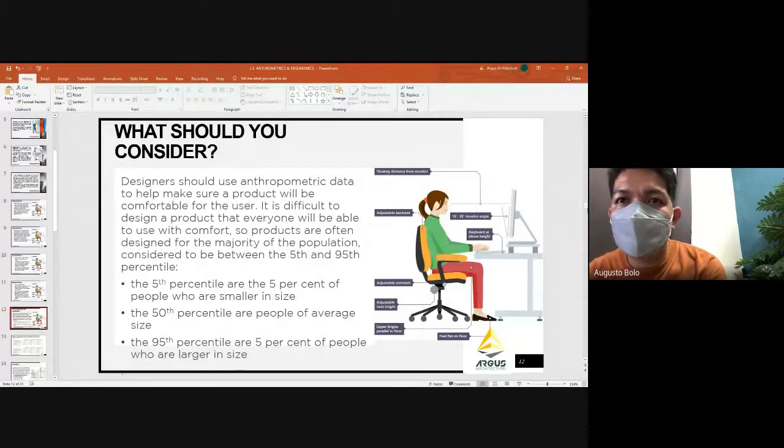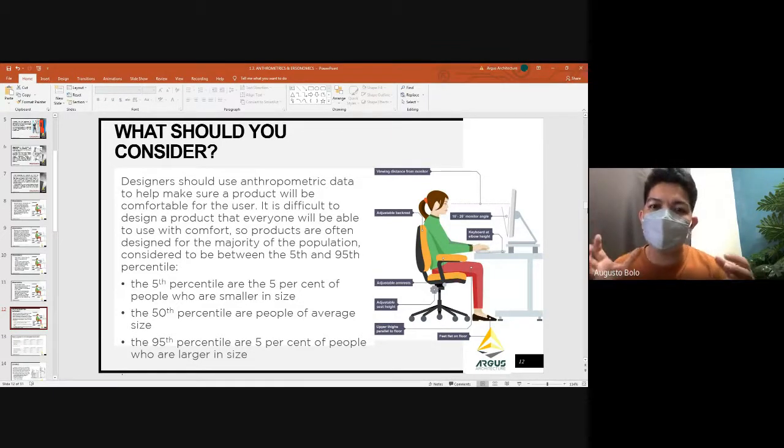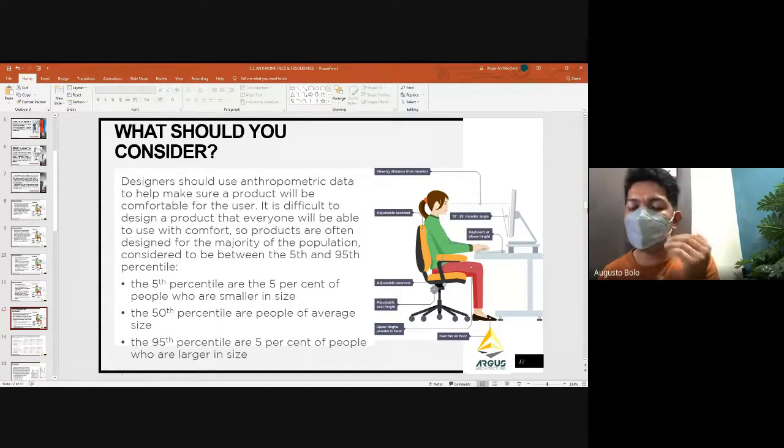So, paano natin ginagamit yung anthropometric data in designing? Okay, sabi ni John Jerry, we have the 5th to 95th percentile bracket in identifying the anthropometric data. Yung 5th percentile, the 5% of the people, refers to those who are smaller in size, not the average one. Kung halimbawa, 5 feet yung average, lower than 5 feet yung mga nasa 5th percentile. While the other one is the 95th percentile, larger in size, 5% din yon. So the average is the 50th percentile, halos nagpapantay ng mga sizes. Say for example, 5, 5'1", 5'2", 5'5", mga ganon. So halos hindi nagkakalayo yung height difference.